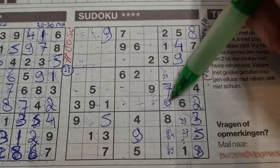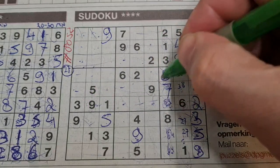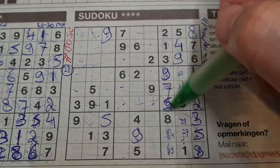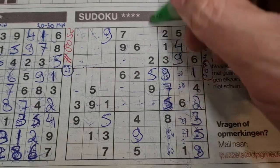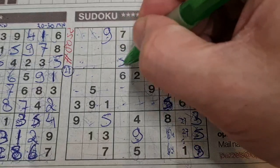Overlook this 9. Yes, we have a 9 in this row, so this box can't be 9 anymore. That box should be a 9, and this box should be a 5. Alright, 5 in this row, 5 in the middle row, so the row above, the only place left for the 5 should be there. 5 in this column, 5 in the middle column, so the column next, the only place left for the 5 should be there.